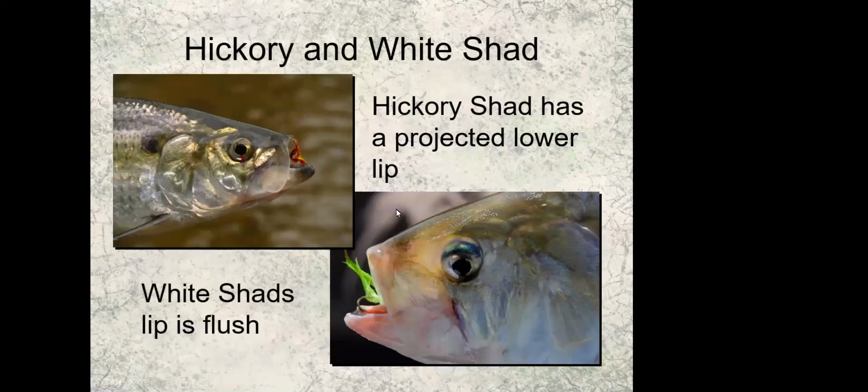But if you don't know much difference between them, here's the biggest difference. Other than white shad is much larger. I mean, they can go up to about 8 pounds. A hickory's probably never pushes 2. But the hickory's jaws actually extend out past their top of their lip, where the white shad are in line. And you can see the 2 flies, the ones that we just talked about.